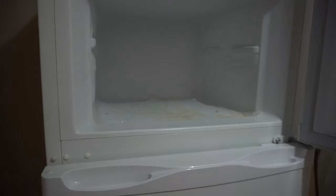Cabinets. Iron board looks like it's been used for a long time. And the refrigerator. Looks like maybe some cleaning to do.